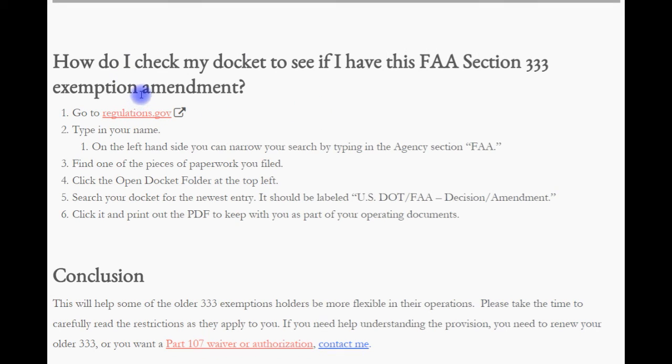And how will you find your docket to see if your FAA Section 333 exemption was amended? Well, you can go to regulations.gov, and in the box you can type in the name of your company, or your personal name if you petitioned for yourself. One way you can narrow down the search if there's a whole bunch of people on there is to type FAA in the agency box, then try to find yours. When you click in, at the very top left you can click Open Docket Folder, and that will show all of the documents in your docket.